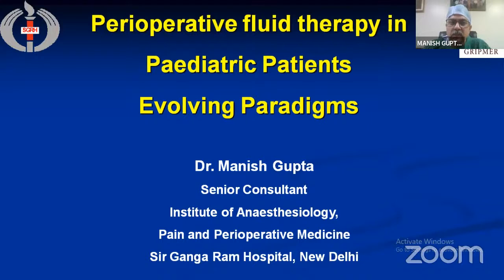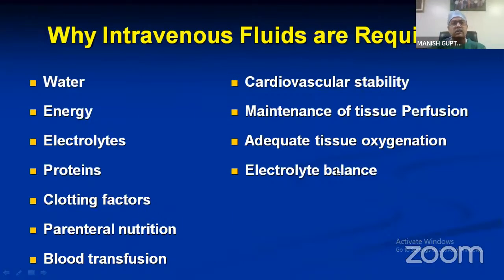In any surgical patient, IV fluid therapy is considered the backbone of therapy, and in pediatric cases especially, it becomes more and more challenging as the margin of error is quite less, and in the intraoperative period it becomes a little more difficult because rapid fluid shifts are taking place. So traditionally, intravenous fluids have been given for providing water, energy, electrolytes, and it has been recognized without any doubt that they help in increasing the cardiovascular stability, maintenance of tissue perfusion, adequate tissue oxygenation, and serve in providing electrolyte balance.